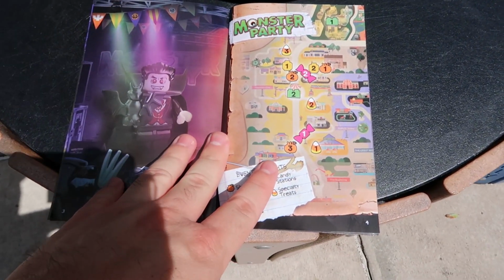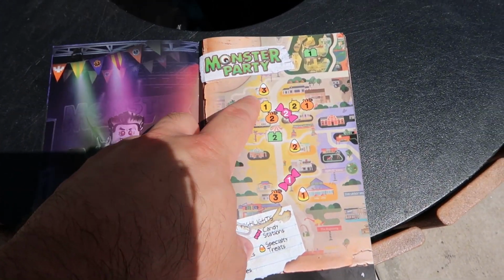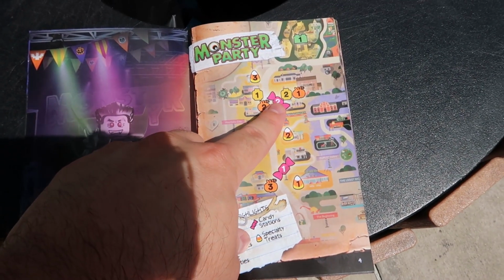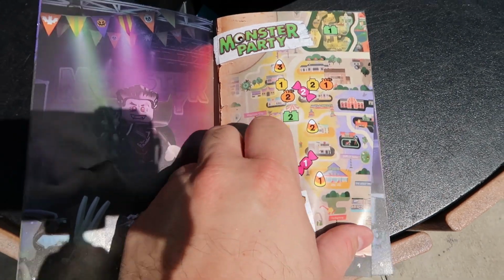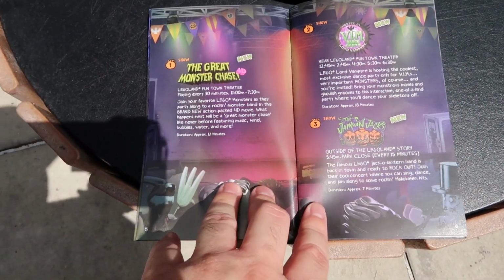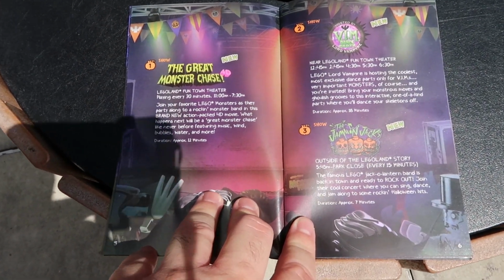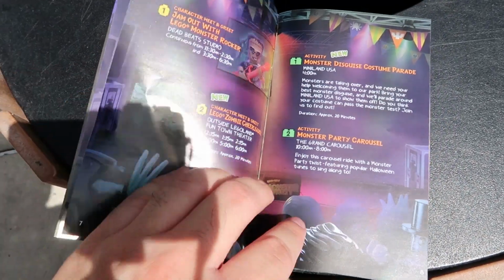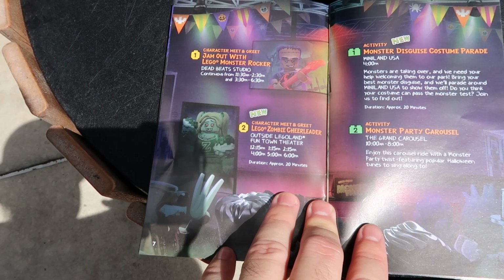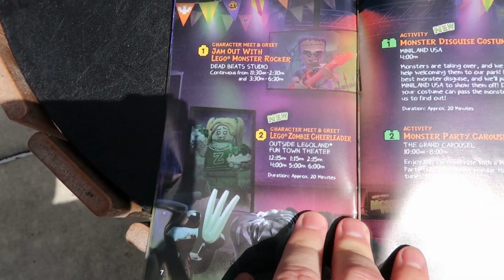But here's like the first section. Basically it gives you different locations, like this is where the trick-or-treating is, and then the meet and greets and everything, shows. Of course, this gives you descriptions and times for different shows in that section. Some more descriptions about some of the activities and things.